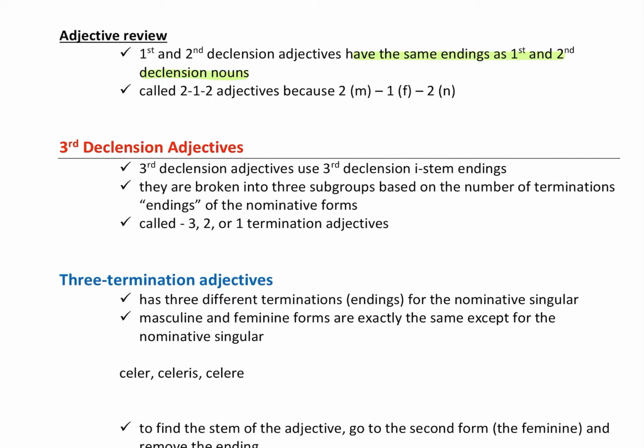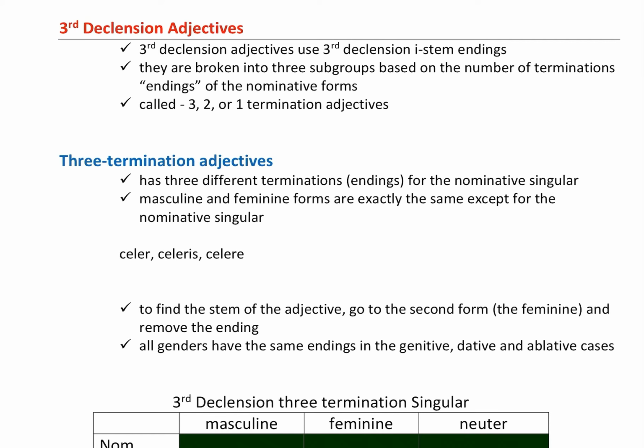You'll hear that sometimes. I just want you to be familiar with the term because as they're listed in a glossary, the three listings that they have, the first one is always the second declension masculine ending, the next one is the first declension feminine ending, and finally we have a second declension neuter ending, and hence 212. Okay, so as you might suspect, third declension adjectives use third declension endings, but they use third declension I-stem endings, not the regular third declension noun endings.